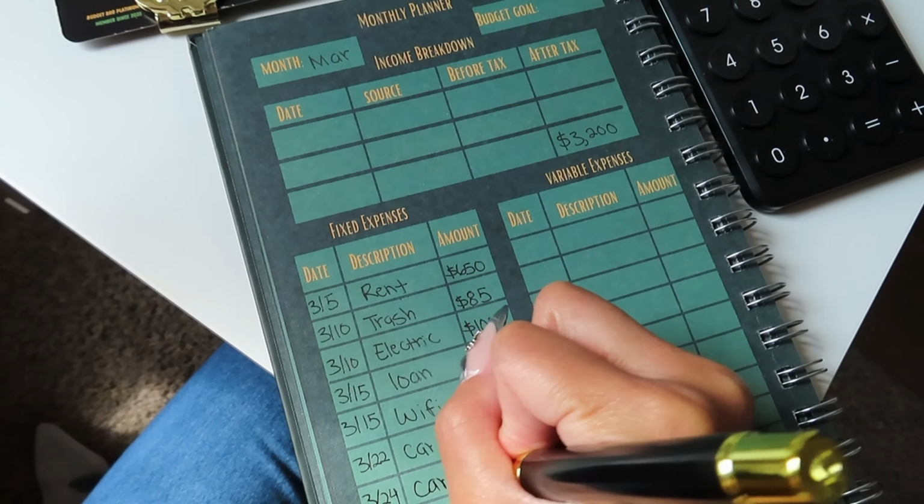So we're going to go ahead and add all this up and see how much it costs to be her for the month. We're going to take our fixed plus our variable. So let's go ahead and do this. $650 plus 85 plus 100 plus 75 plus 80 plus 265 plus 578 is going to be $1,833 for our total of fixed.